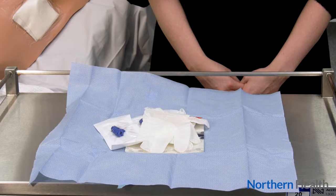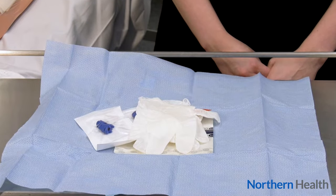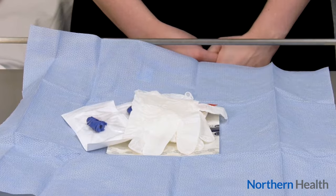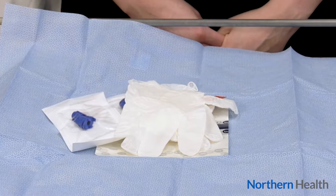Putting on the gloves is usually the trickiest part, as they are one size fits all. When putting the gloves on, the main aim is to avoid touching the outside of them with anything that is not sterile, for example, our hands, skin, or clothing, in order to reduce the risk of contamination of the tube.